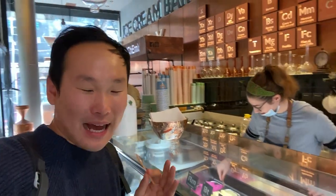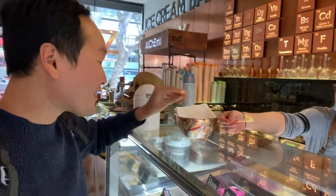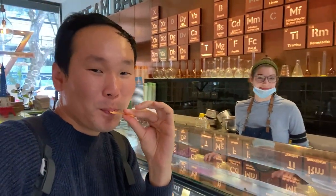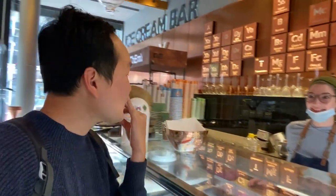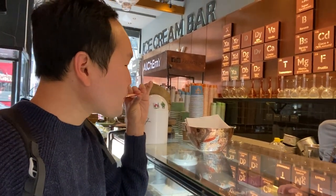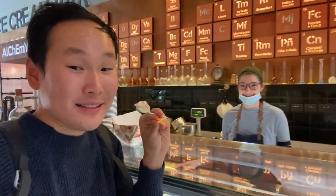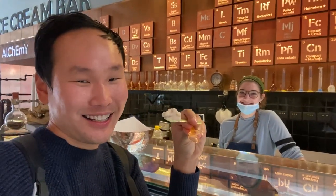So I'm going to try batata, which is sweet potato. I'm telling you, these flavors I've never heard of. Oh wow, yum. Almost tastes like a pie, actually. I swear I'm gonna get something. There's just so many flavors to try. This is tahini.